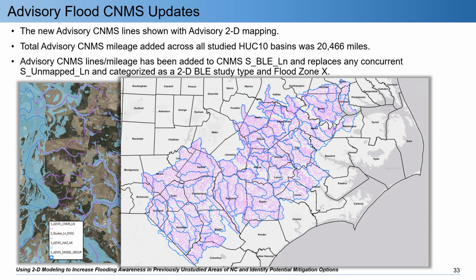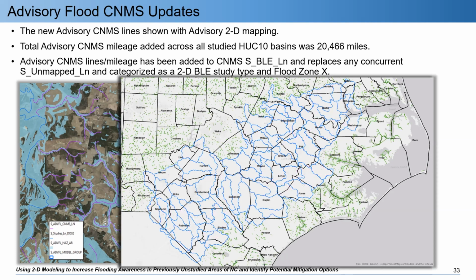And again, these lines were added to a new feature class in the state CNMS database called the CNMS SBLE line, and it replaced any unmapped lines that were already in this database. So flagging those as now being studied. I think there's one more slide. Yeah, so you can see this sort of hole that's removed within these 80 HUCs. So all the unmapped lines were taken out as now being studied.